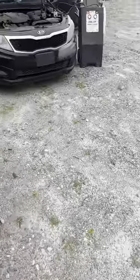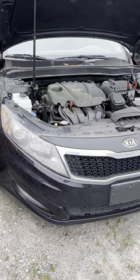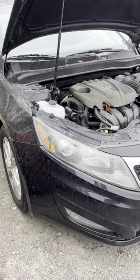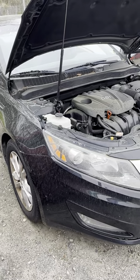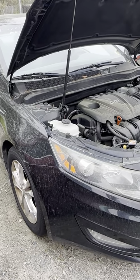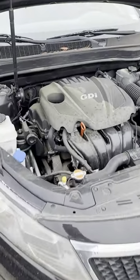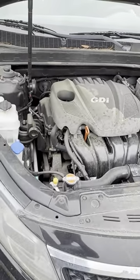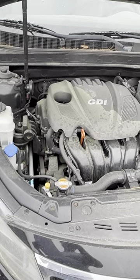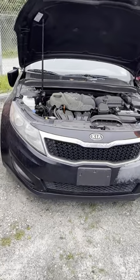Up next is going to be lot number 17. I have a 2012 Kia Optima. Now this one here has a $100 key fee. Going forward and backwards. All right, that is your Kia Optima. Approximately 145,000 miles. Like I said, $100 key fee on this. Has the GDI motor. And let's do our quick walk around.